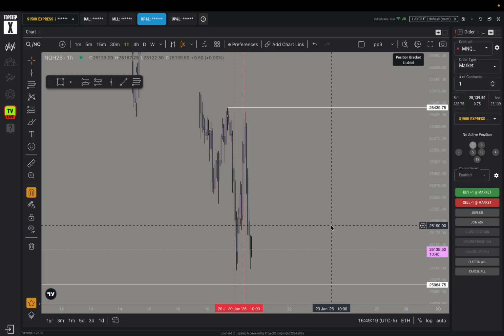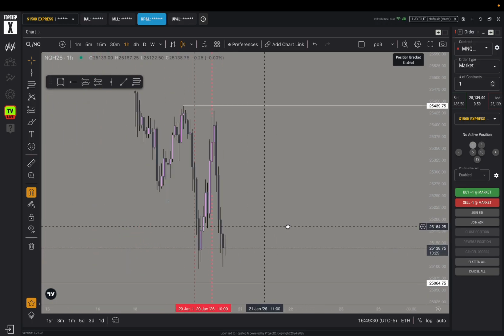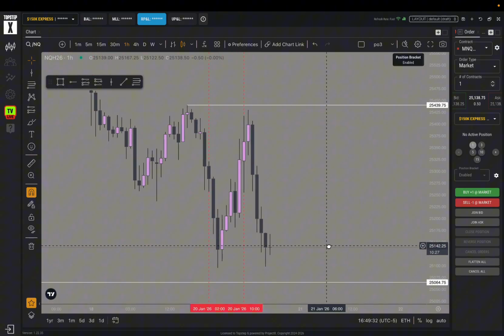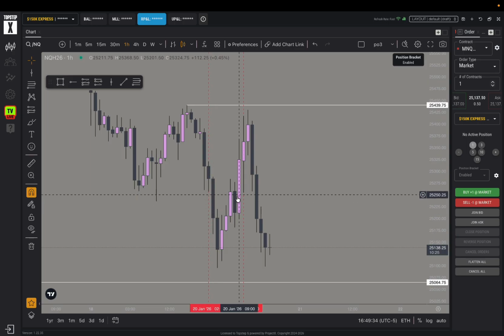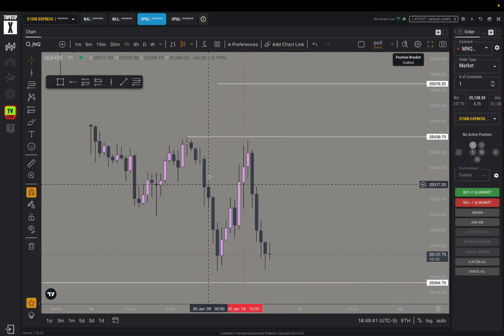Hey guys, and welcome back to today's trading recap where I'm gonna be covering the two trades I took today on the 20th of January. The first one was at the 2 a.m. candle, and the second one was the 10 a.m. candle, so right after New York market open. Let's get right into the first trade.